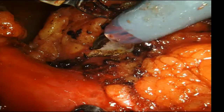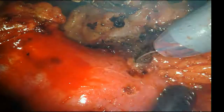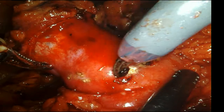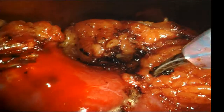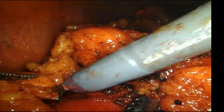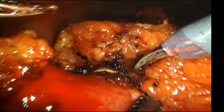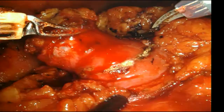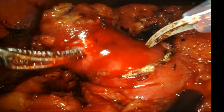All right, so we said we're going to cut something like this. And then we'll be able to come a little bit more up like this over here. Okay, let's go ahead and give the green stuff.